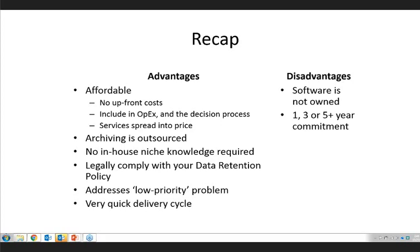Only two disadvantages. One is the software's not owned because it's leased throughout the term of the contract, and you're signing up for a 1, 3, or a 5-year commitment. So that's the only two disadvantages, really.